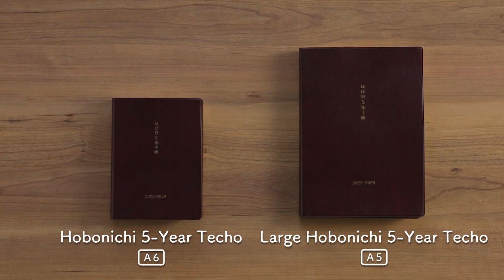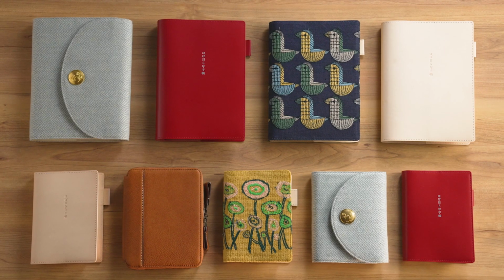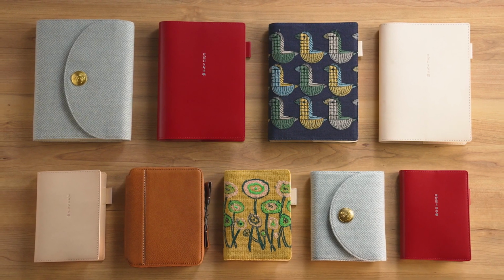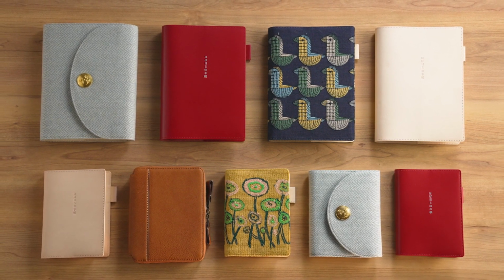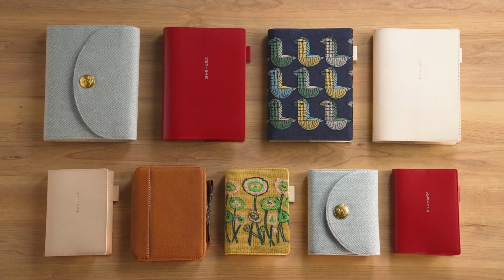The book comes in 2 sizes, the Hobonichi 5-year Techo, which has A6 size pages, and the large Hobonichi 5-year Techo with A5 size pages. If you want to protect your book or change things up, you can choose from covers designed specially for the 5-year Techo.